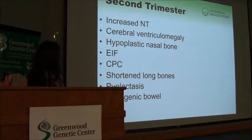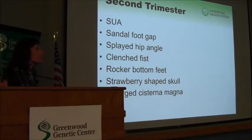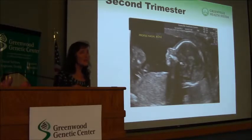Short and long bones, highly active cysts, echogenic valve, single umbilical artery we talked about, the sandal foot gap, splayed hip angles, clenched fists, rocket bottom feet, strawberry-shaped skull, and enlarged cisterna magna. So those are all things that we look for as maternal fetal medicine specialists when we're doing scans in the mid-trimester.